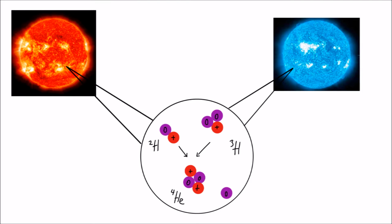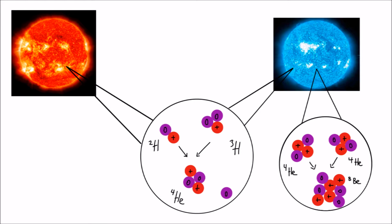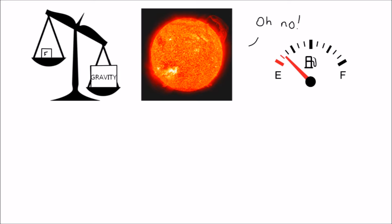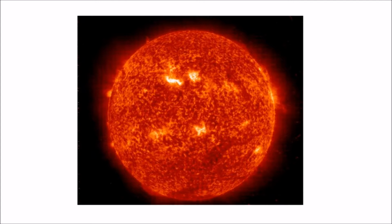All stars, and our very own sun, are the product of nuclear fusion. Stars fuse hydrogen into helium, and if they're large enough, will fuse helium into other elements. They undergo fusion until they run out of fuel, and they can no longer counteract the force of their own gravity, and then collapse into red giants.